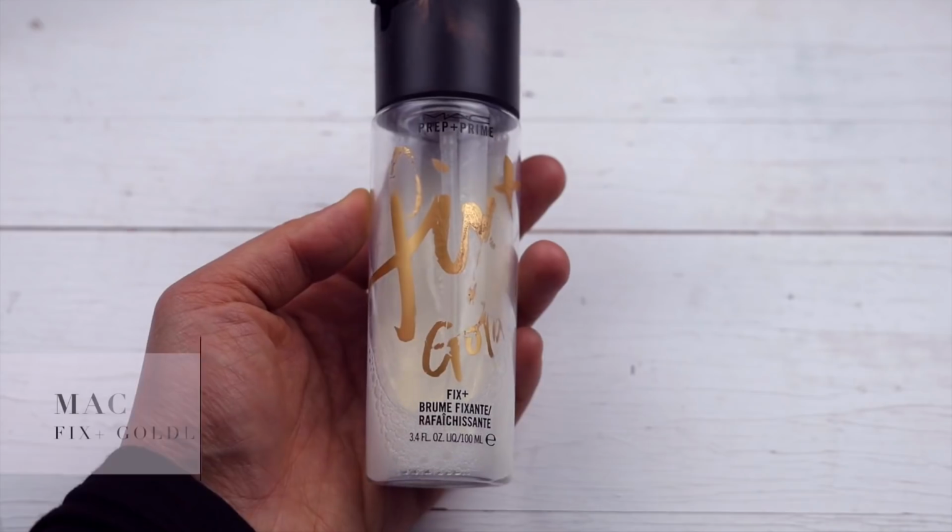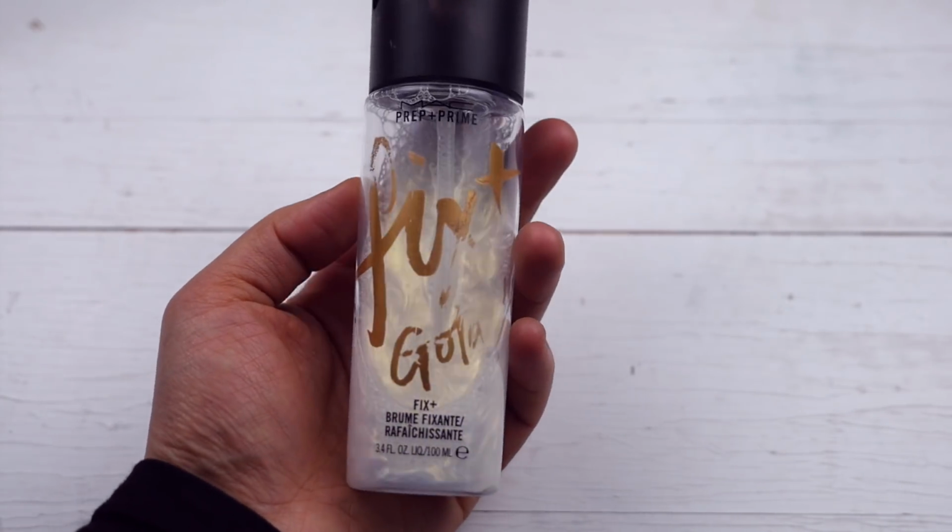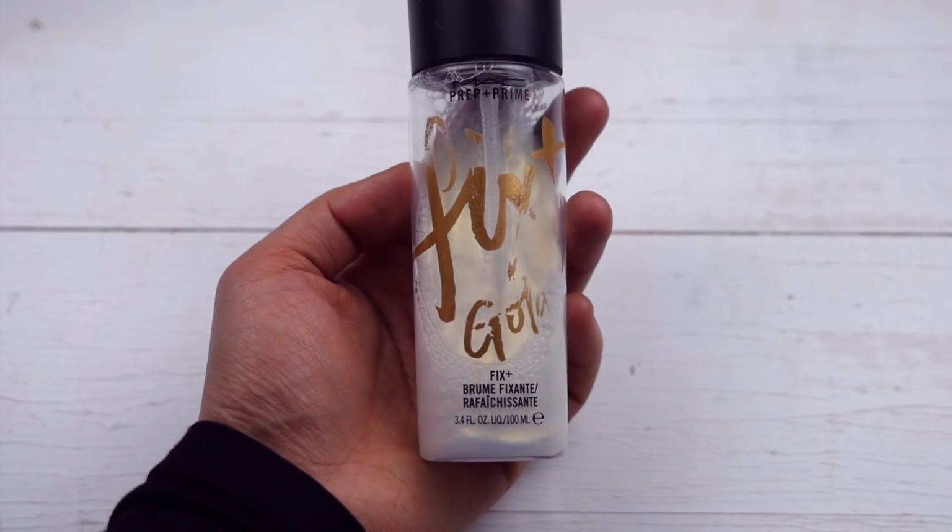And then the last thing I bought in March was also from MAC, and this is the Fix Plus Goldlite. And as soon as I heard that they were going to release a product like this, I was instantly intrigued. I wanted to know what this is about because I do enjoy the Fix Plus, and the premise of this is I think that it's supposed to give you a nice glow, blah, blah, blah. I have used quite a bit of it. I feel like this goes really quickly, although I'm quite liberal when I do spray my face. I don't notice a difference, honestly, on my skin once it's dried down between this and the original.